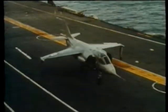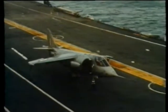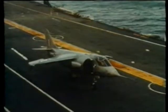Yeah, it's fairly relaxed from my point of view. Lots of comments made about you'll buckle the deck, you'll deafen the captain, and you'll blow the crew overboard. Nothing dramatic like that happened.